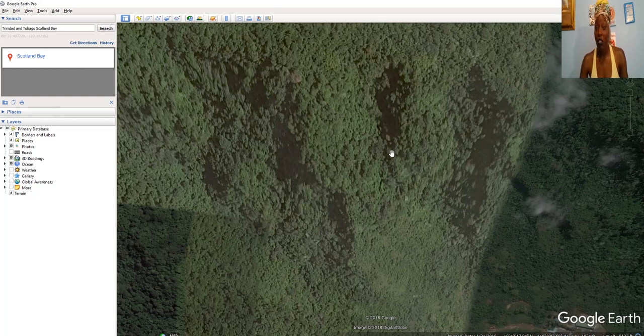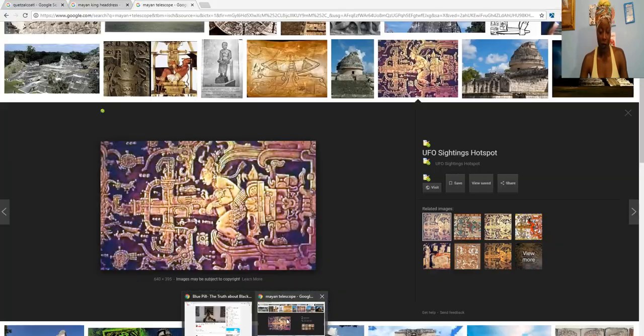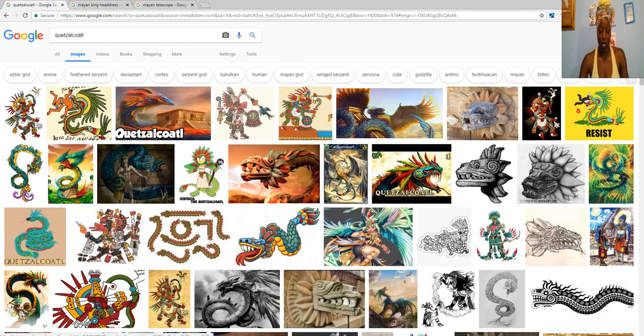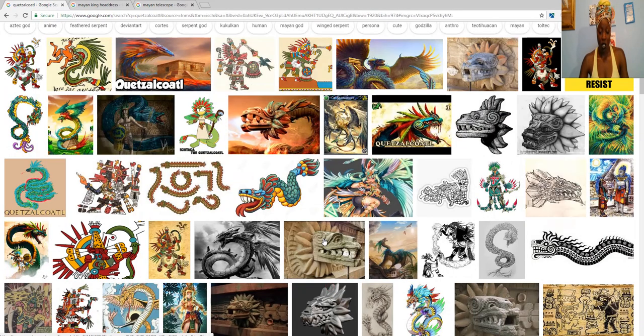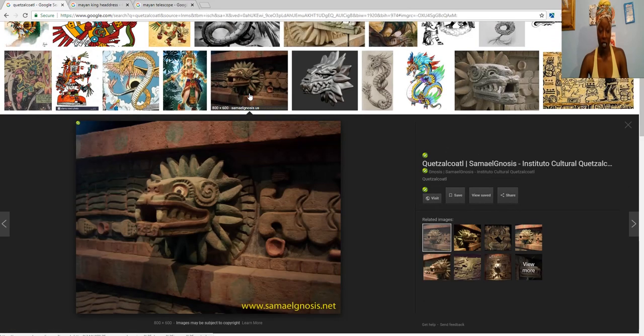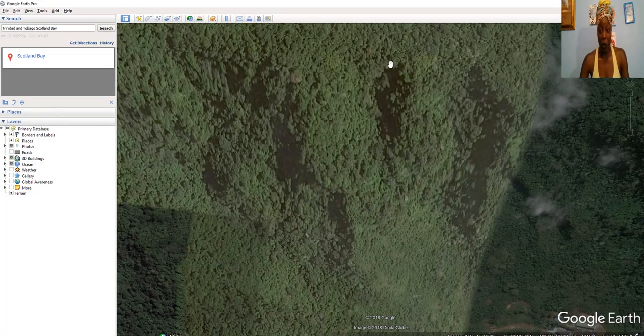Quetzalcoatl, the serpent god, the serpent king. This is a rendition of Quetzalcoatl. This is the actual depiction of Quetzalcoatl. Look at this. And look, he's wearing it on his head.